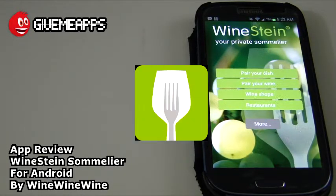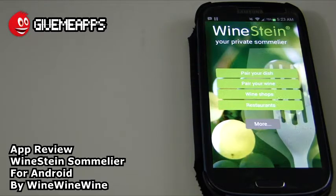Today we're checking out WineStein Sommelier by Wine. This app promises to be the world's first digital sommelier. If you're trying to pair a wine with a dish, if you're trying to pair any number of dishes with wines, if you're trying to get any information about wines, to become a wine expert, this app is definitely for you. It is known as your private sommelier. For those of you who don't know what a sommelier is, that is an expert in wines. They get paid pretty well, I want to point out.